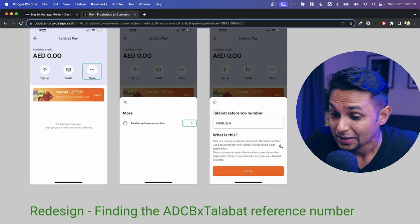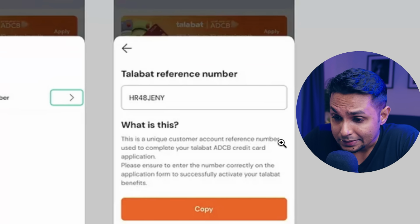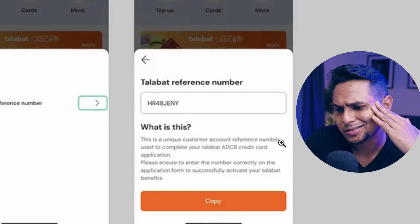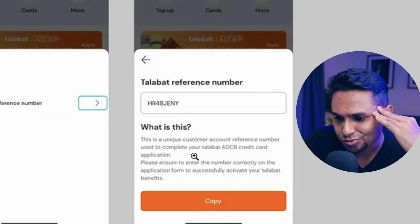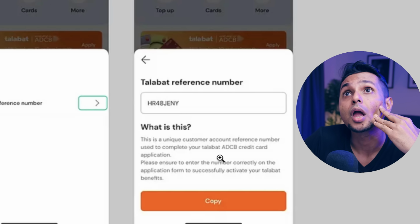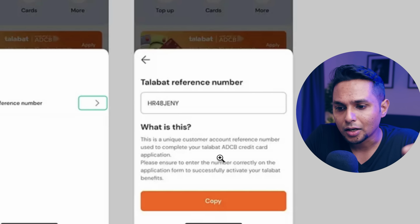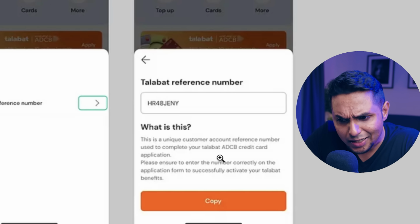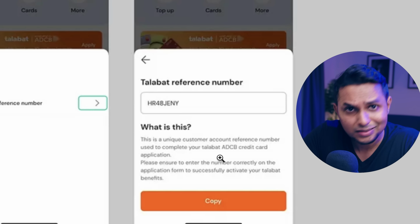Okay, anyways. The Talabat reference number is a... Okay, HR48. Okay, some sort of number. What is this? It's a unique customer account reference number used to complete your Talabat ADCB credit card application. So when you apply for this credit card, you'll have to give this reference number so that the credit card gets tied to your account. I think that's what is happening out here.